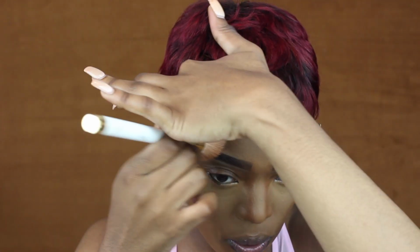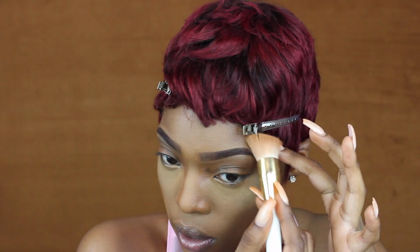And everywhere that you didn't set with your setting powder, so kind of like around your eyebrow, pat the powder in. You look a little crazy, a little ghostly, a little ghoulish, a little scary, but it's all gonna be worth it. And then you're gonna go in with another brush, and you're just gonna dust it all off.